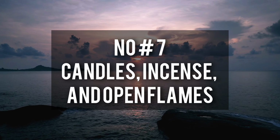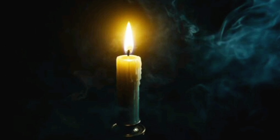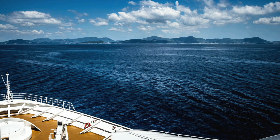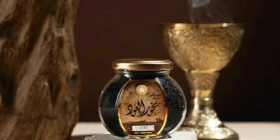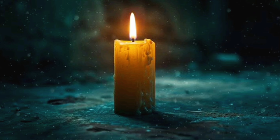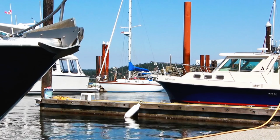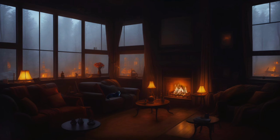Number 7. Candles, incense, and open flames. That romantic candlelight moment? Unfortunately, not happening. Anything with an open flame, candles, incense, matches, or lighters, is strictly banned. Even a small candle can cause a cabin fire. If you want ambiance, bring LED candles or battery-powered tea lights instead.